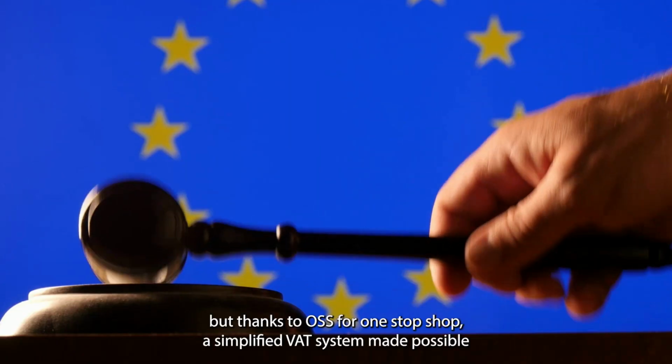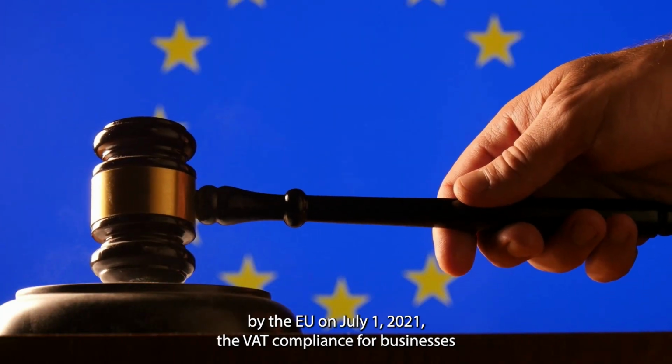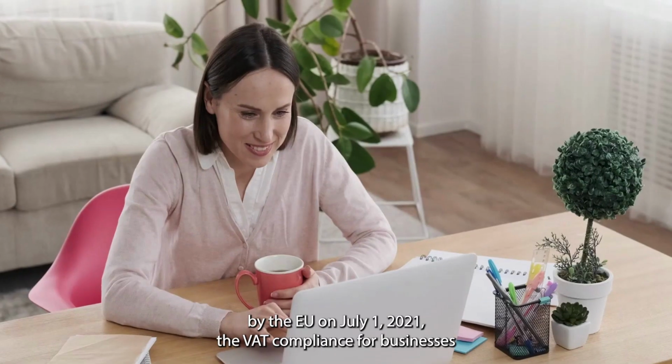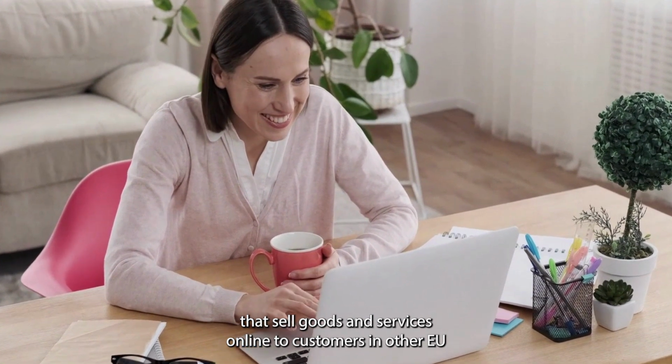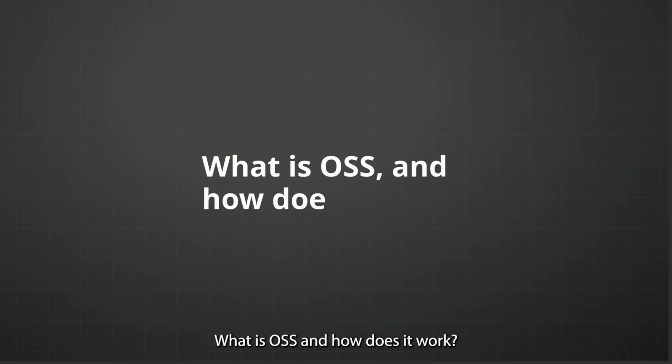But thanks to OSS, or One-Stop Shop, a simplified VAT system made possible by the EU on July 1, 2021, the VAT compliance for businesses that sell goods and services online to customers in other EU member states has been easier than before. What is OSS and how does it work?